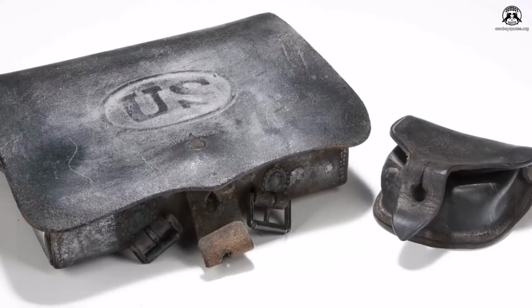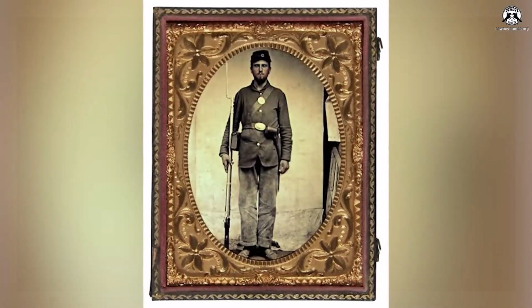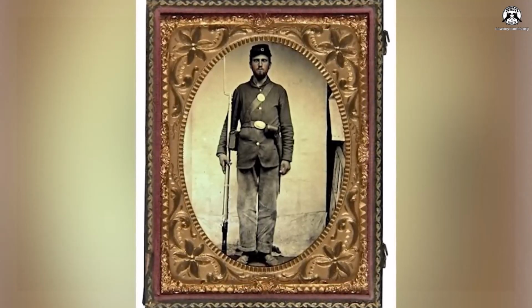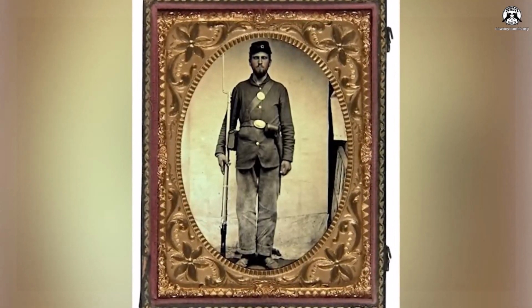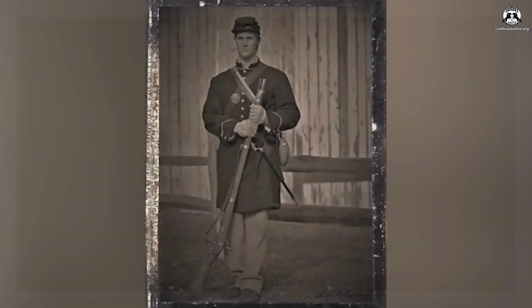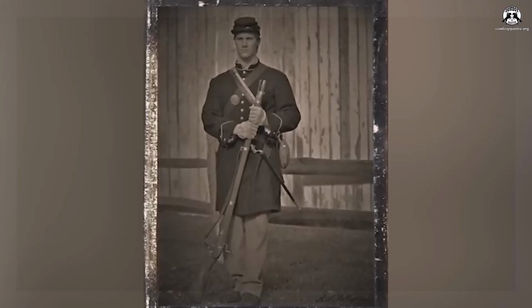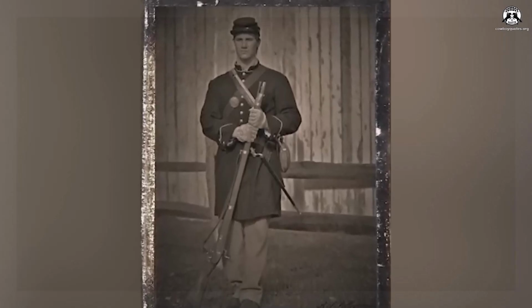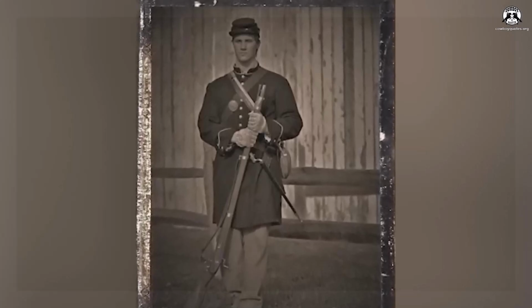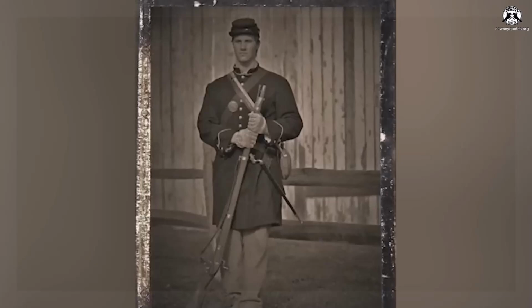The combination of the cartridge and cap boxes reflects the complex and methodical nature of soldiering during the Civil War. These items were not just accessories, but essential tools that directly impacted a soldier's efficiency and effectiveness in battle. Carrying the right amount of ammunition and ensuring that everything was in its proper place were vital for survival in the chaos of war.